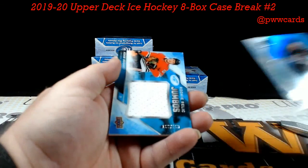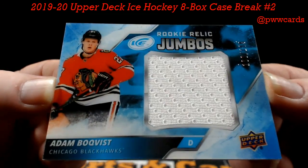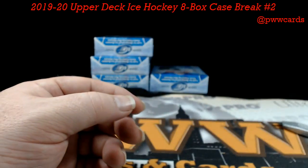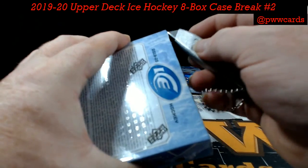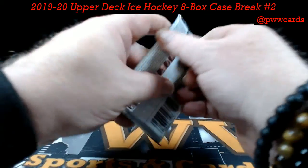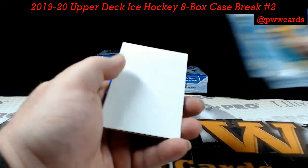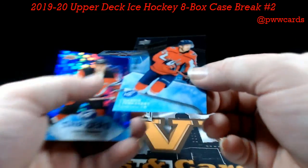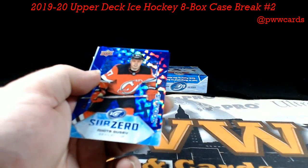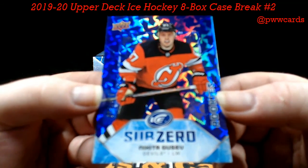Kessel, Ahu, Kane. We got a Rookie Relic Jumbo to $1.99, Adam Boqvist, your Chicago Blackhawks. Nice white relic there. Matthew B. And Dahlin. Malkin, Jones. Your Capitals, Fedorov to $14.99. Gusev to $9.99 for your Devils. Nikita Gusev.